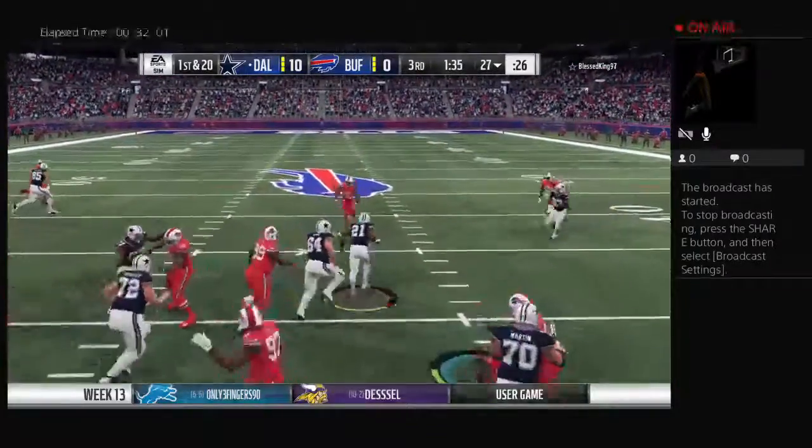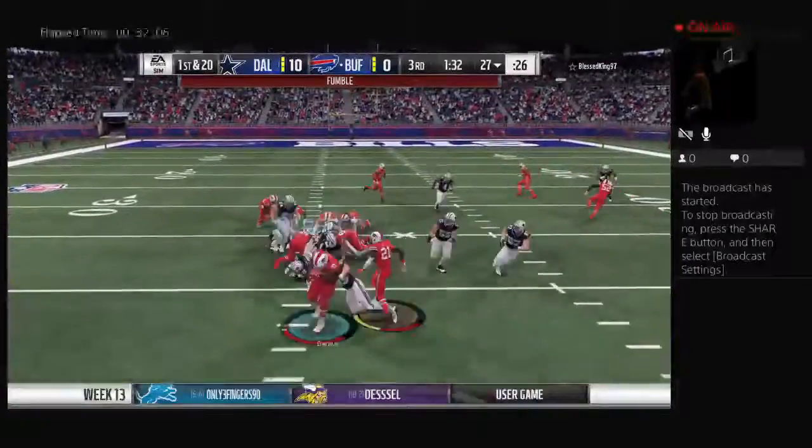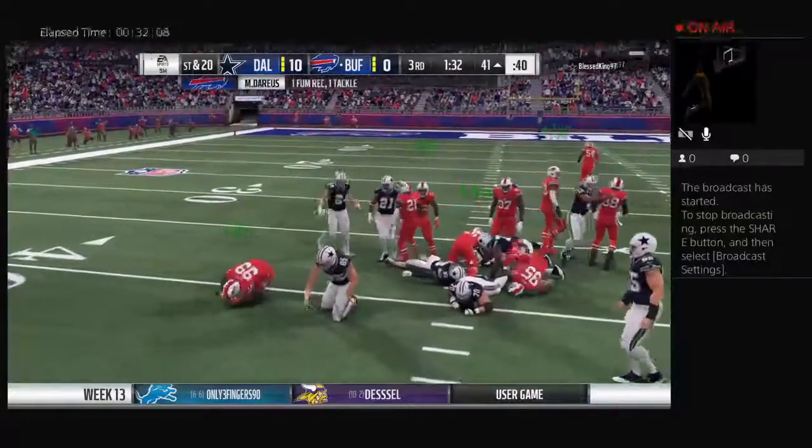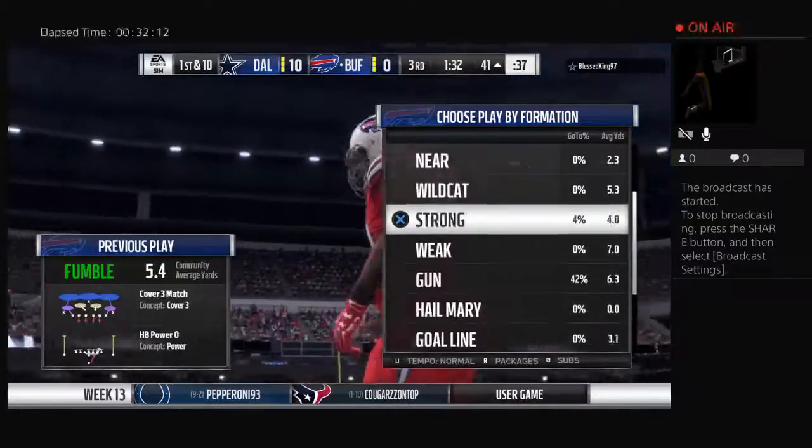After the penalty, it's Elliott. Oh, Elliott going to be hit. He coughs it up. Loose football. And they'll start with great field position at the 41-yard line.